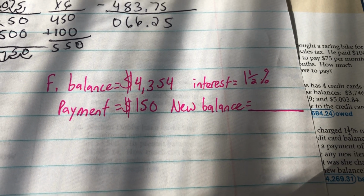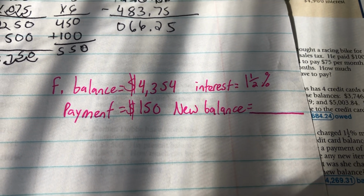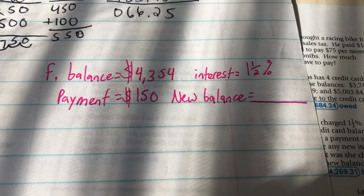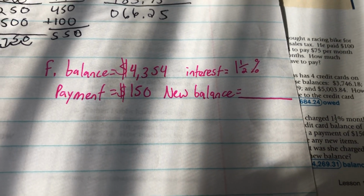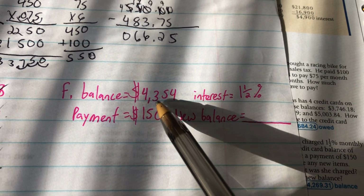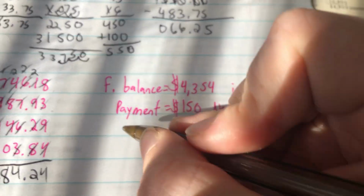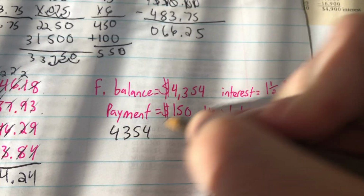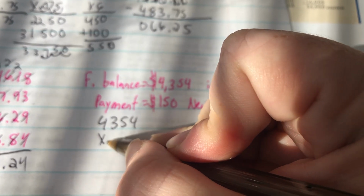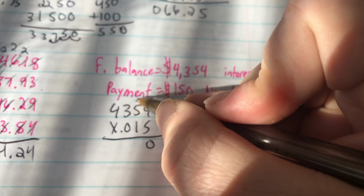On F, we have a balance of $4,354, an interest rate of 1.5%. They made a payment of $150 and wants to know the new balance. So first we have to figure out how much her current amount owed is. So we times the balance times the interest. So 4,354 times 1.5%, which would be times 0.015.